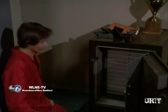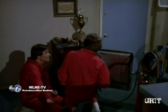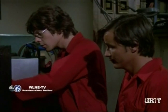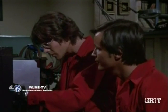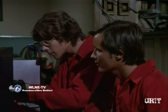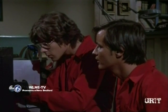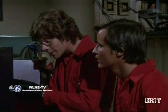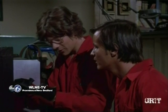All yours, my man. Trust me. My grandfather was one of the great philatelists of all time. Nice for our side. Specialty of the house. Feast your eyes on this.